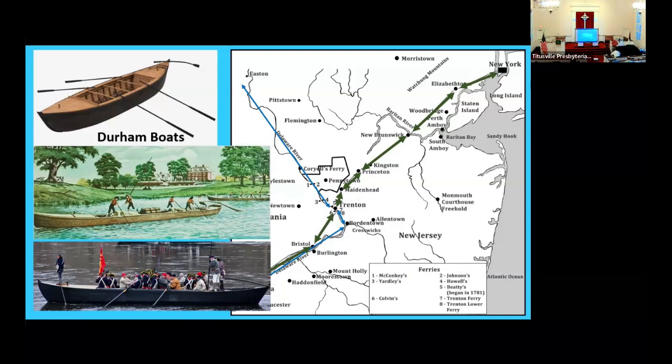The Durham boat men also had long poles, 18-foot poles, and they could stand at one end and walk to the other end, pushing on the pole.